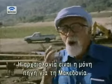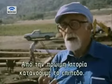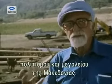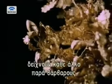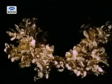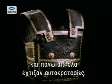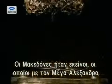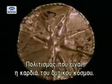So the archaeology gives us the only source of information for Macedonian history. And for the early history it is very important because we can understand the standard of culture, of civilization of these Macedonians. And as you know, the Athenians sometimes called them barbarians. But now we find such exquisite objects, and we understand that it can't be a barbaric people. The Macedonians were consummate artists, but also great warriors and empire builders. It was they, through the conquests of Alexander the Great, who spread classical Greek culture across the ancient world. A culture which lies at the heart of Western civilization.